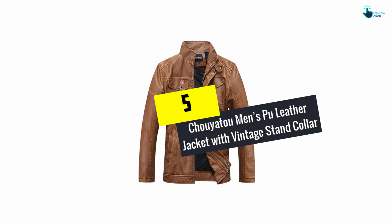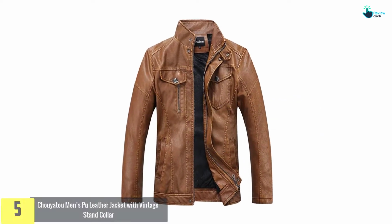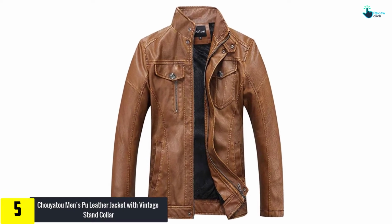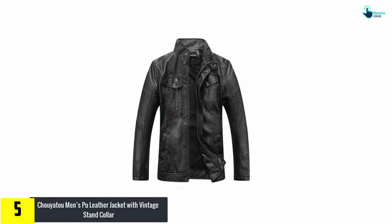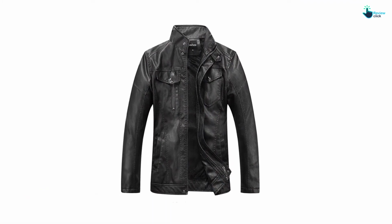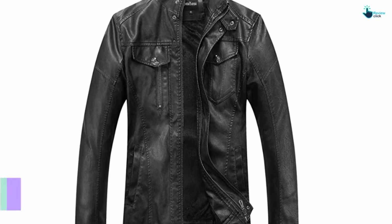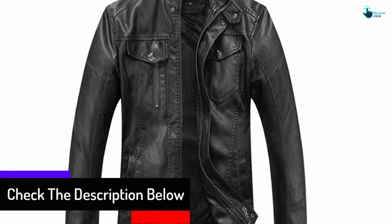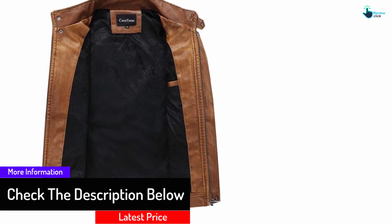Starting at number 5, we have the Chouyatou men's PU leather jacket with vintage stand collar. This is a perfect selection for men. Elegant, simple and black in color, it truly provides your jacket a touch of stylishness. You can dress up, even for most official events. For men who love elegance, the jacket will deliver. And whenever you like relaxation and comfort, this jacket can be worn throughout the whole day.